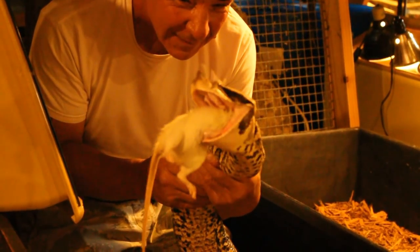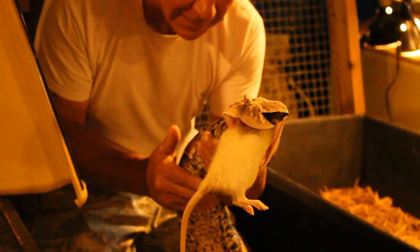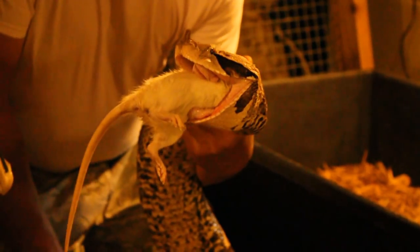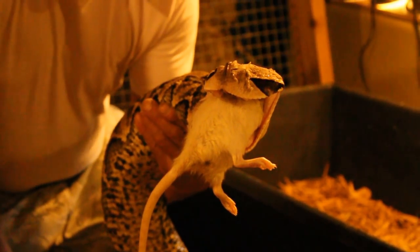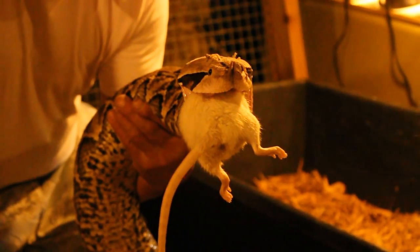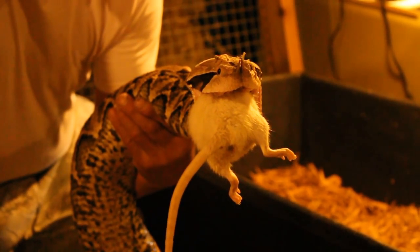Oh, there it goes. Wow. Look at those fangs. See them? They're big. Huge. One's falling out on that side. See the one coming out? Yeah, I see it. Wow.